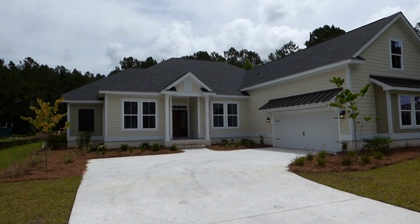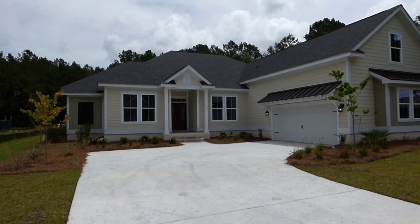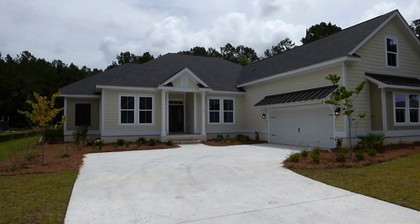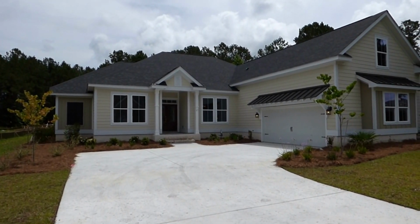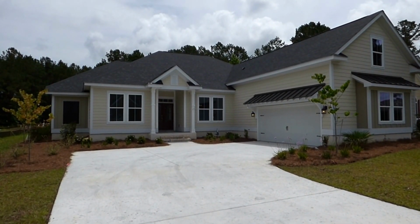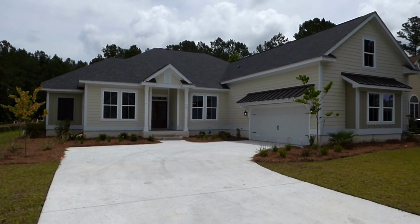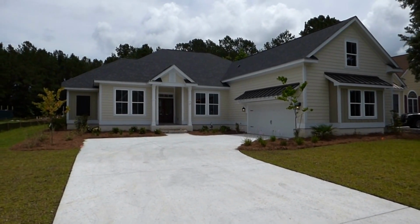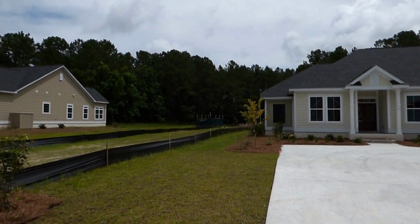This is a brand new house that just closed to my clients this past week. I'm their buyer's agent, and they just closed and are nice enough to let me walk through and show you their new home. It also gives us an opportunity to talk about different things relating to new homes and the different opportunities that could be available to you. It gives us a chance to talk about buyer's agency and what that might mean for you, and about this particular community, Hampton Hall.